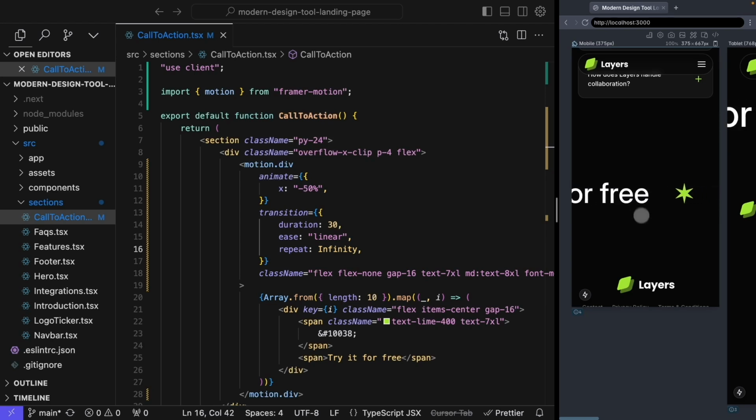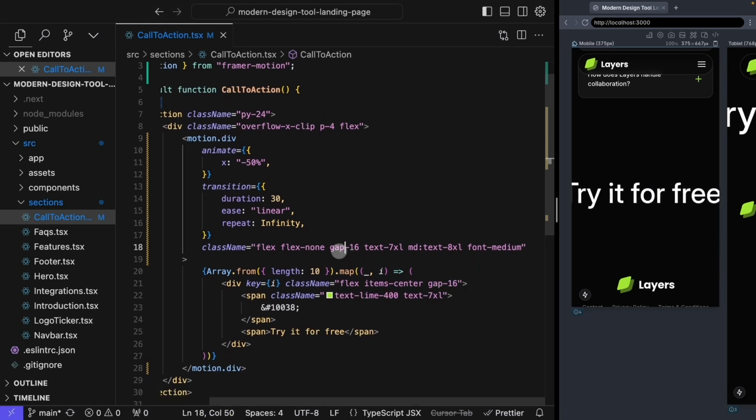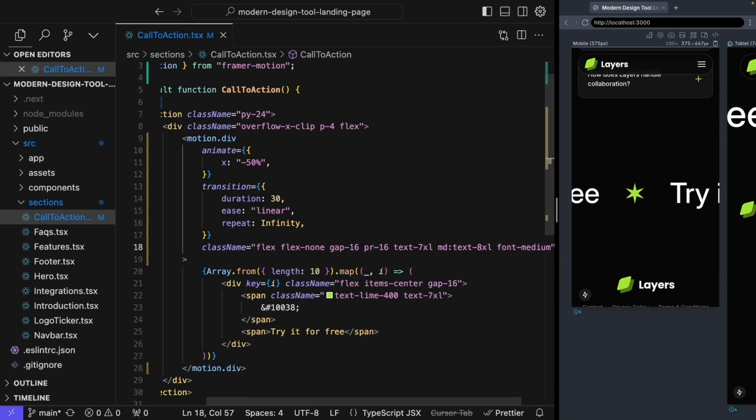I don't know if you saw it or not, but that means we need to change a little bit about our styles. So you can see we have a gap of 64 pixels in between our different items, but we need some kind of padding at the end to account for having the space in between to allow this scroll to happen in an infinite fashion. So I just need to say PR16 as well, and that should add the extra padding to the end that will allow this to look like an infinite animation with 0 jumps.